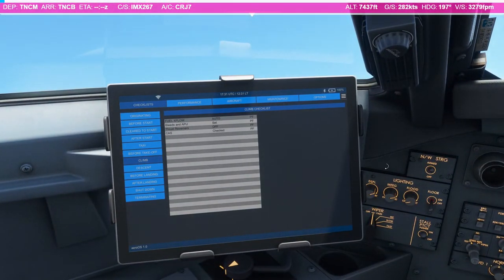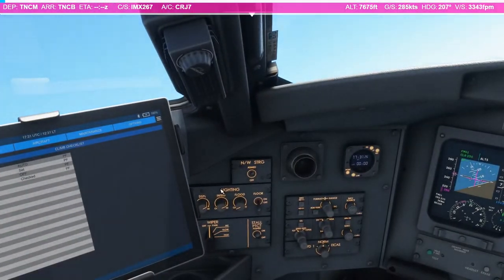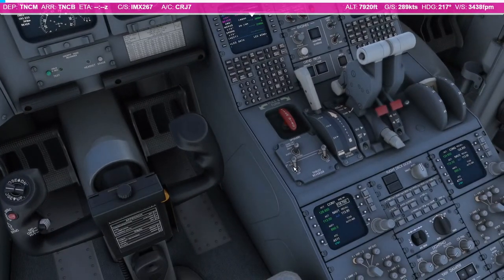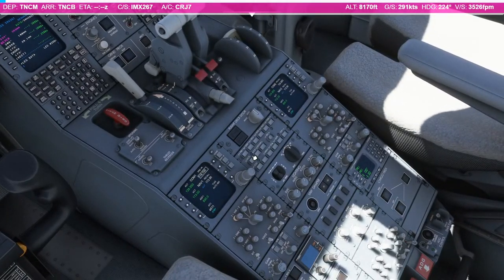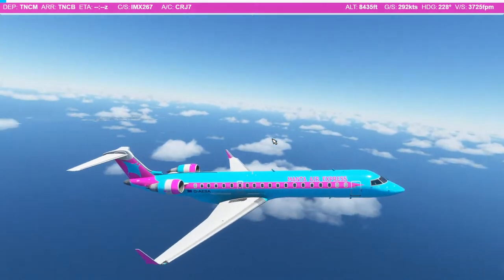Climb checklist. Fuel cross flow to auto. That can go to auto. Please, no PU set. Thrust reversers can come off. CAS checked. So thrust reversers off. CAS, there's no messages, I don't think. Do we have to press it again to check? Let's press it again. Smoking and seatbelts. Fantastic. And away we go.